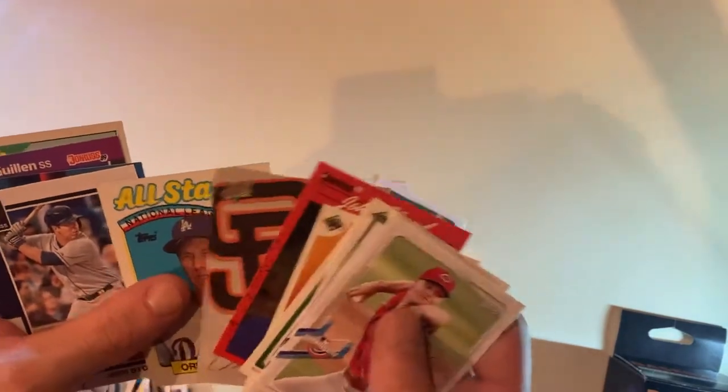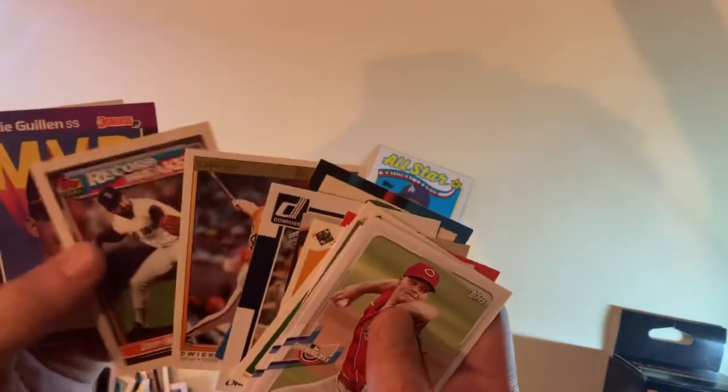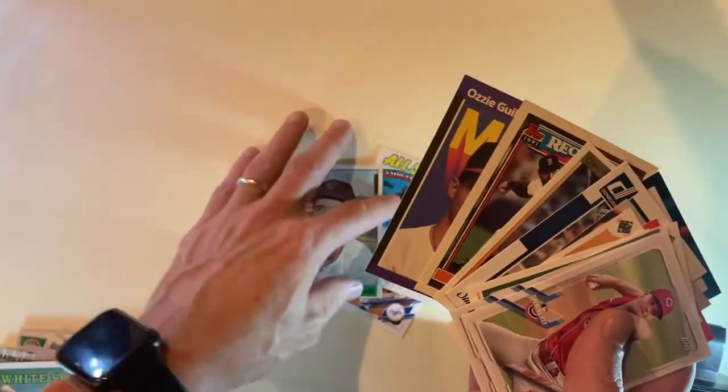Checklist card. You sure can. Thank you. That's all you, buddy. I'm also your puzzle piece manager. I'm putting together those puzzles. I just like that really old card there.